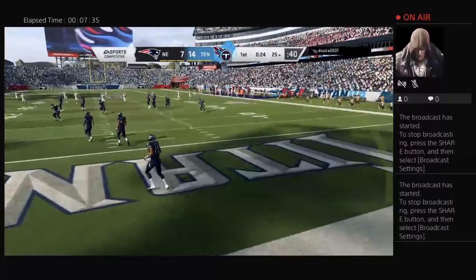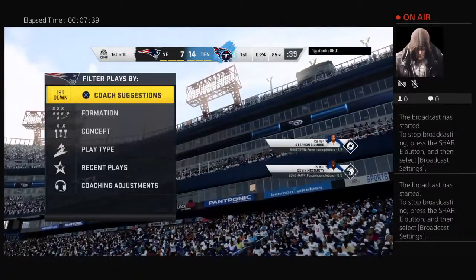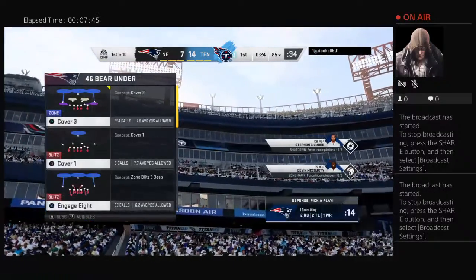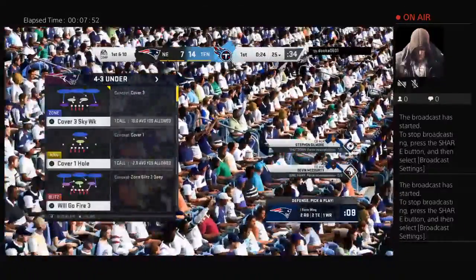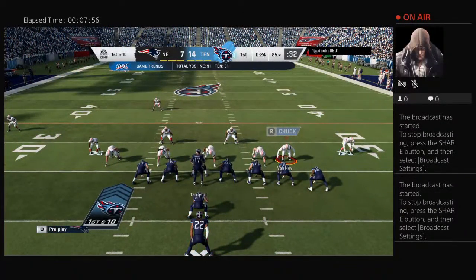And a fair catch signaled for and taken successfully. The Titans take over 1st and 10 at their own 25-yard line. Tennessee offense about set and ready to go.